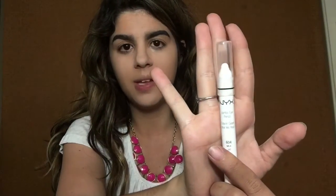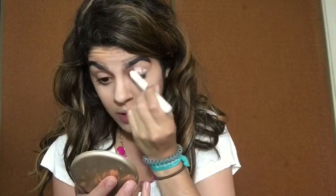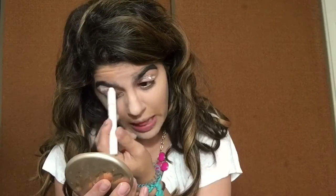Okay, so for my eyes, I'm gonna first go in with my NYX Jumbo Eye Pencil in Milk. If you've seen all my videos, this is kind of how I color correct my eyelids because of my dark veiny eyelids, and with me having trouble with pigmentation, I just kind of dot that on my eye. I know that looks really messy, but trust me, it works.